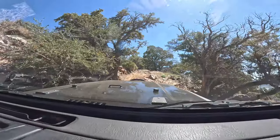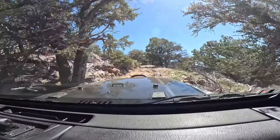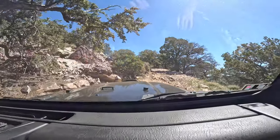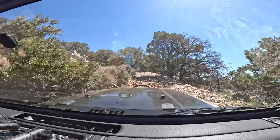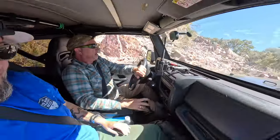Oh, amen to that. Look at this. Holy smokes. I haven't seen this before. We actually had to cut this tree right here. In the wintertime, it had fallen down after the rain season and was blocking the trail. There was a bunch of us up here, so we had to use the winch and a spear rod.